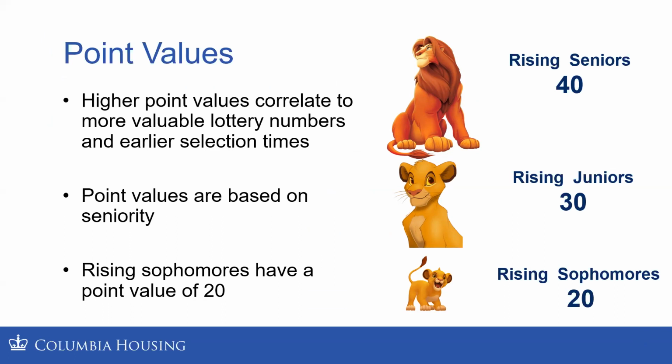So first and foremost, congratulations on no longer being the little cubs on campus. As rising juniors, you'll get a 30-point value. A point value determines the range from which your lottery number will come. So we'll talk about how that works. You don't need to do anything to get a point value, as it's based on your class standing.